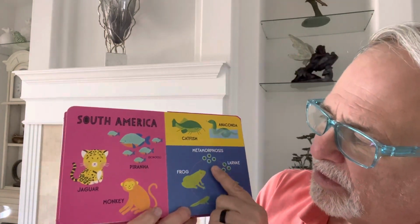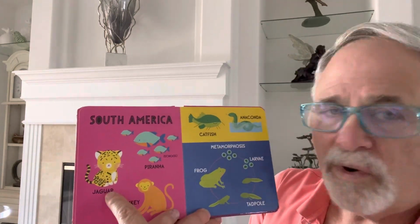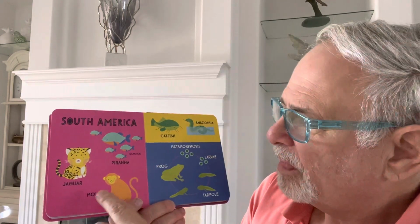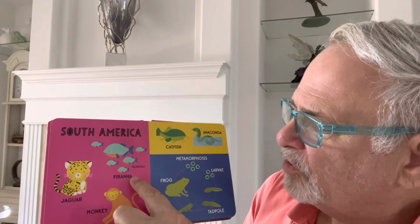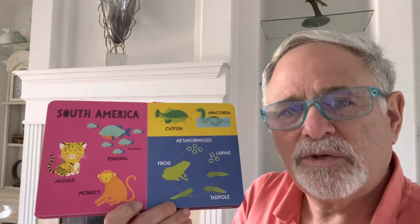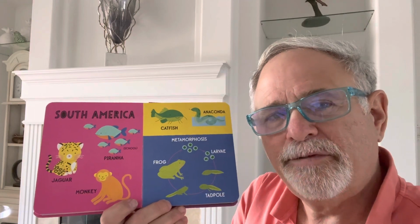In South America, we have a jaguar. Some people call it jaguar. We have piranha fish. And there's a school of piranha fish. That means there's a lot of them. And piranha fish have big teeth.